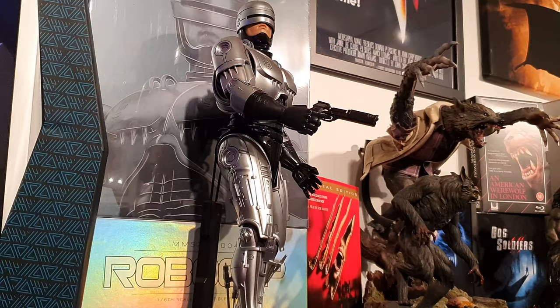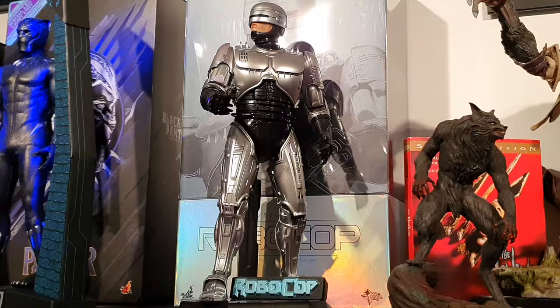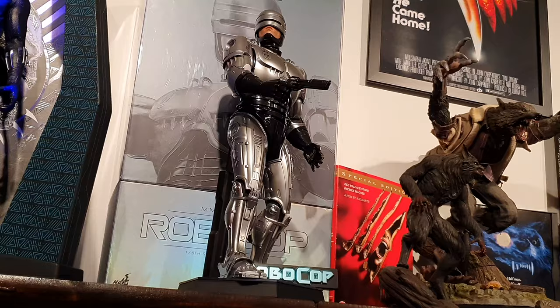Step back a little bit. Yeah, man, that looks pretty cool from any angle. Particularly looking at it from underneath. There's an epic kind of feel to it.